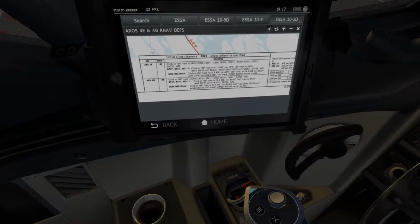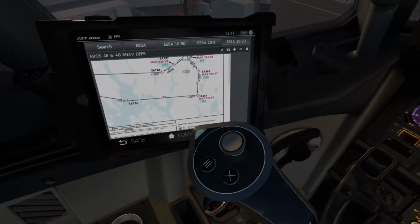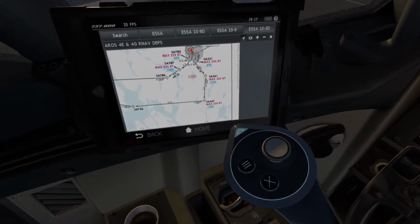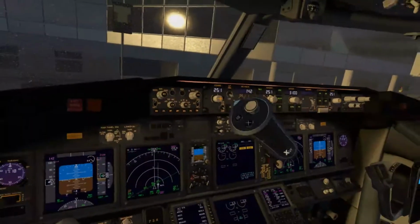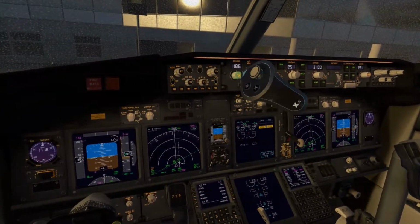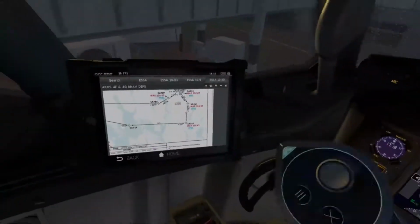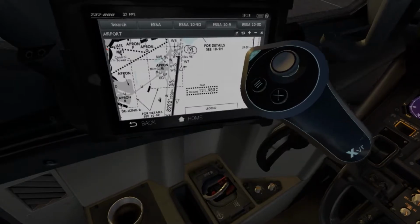Climb on runway heading track. Yeah, so we'll try to keep track of it at 3.8 miles, then track up. So basically we need to go into the 183 here, then 16267, sorry. And our runway heading would be 185.